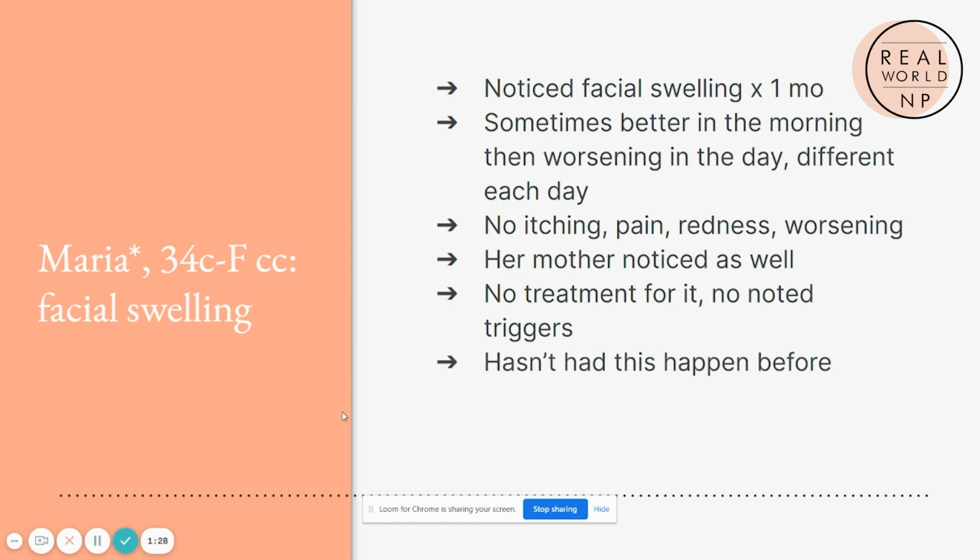And if you've listened to or watched any of the other episodes, you'll know that this is a really key question that I always recommend asking when it comes to the history, because a lot of patients will forget to volunteer that they've actually had this before, they've had this whole treatment, because a lot of patients assume that we have records for basically everything that's ever happened to them. And that is not always the case, unfortunately.